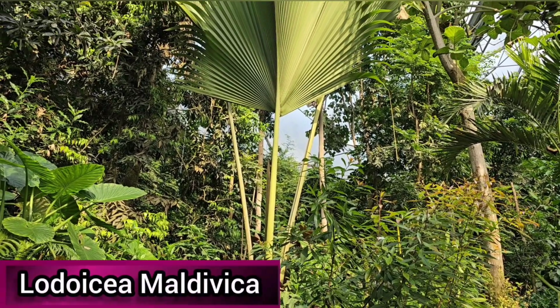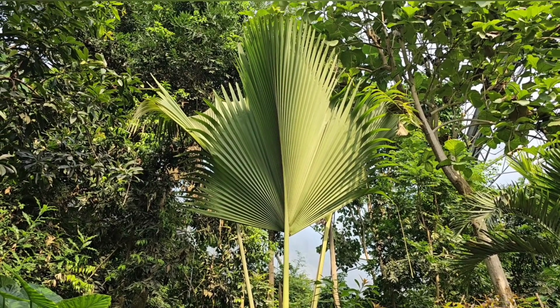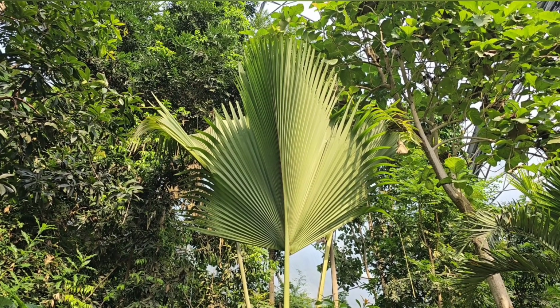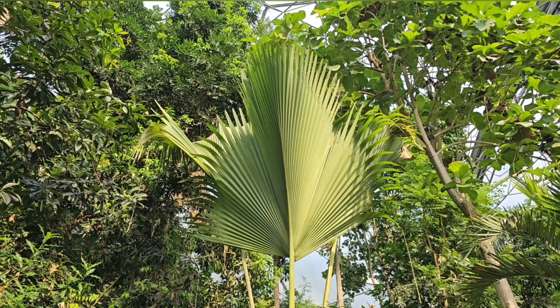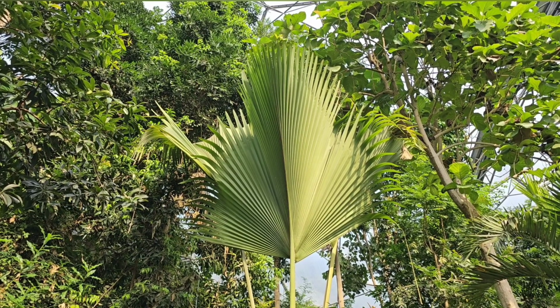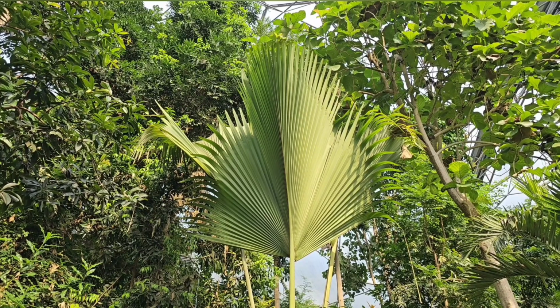Lodoicea maldivica is commonly known as the sea coconut and is endemic to the Seychelles. It has the largest seed in the plant kingdom, weighing up to 17.6 kilograms, and the fruit can take 7 years to mature. It prefers full sun or partial shade, but does not do well in pots.